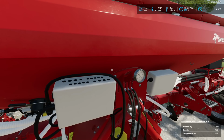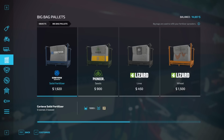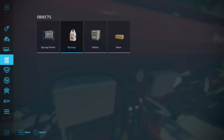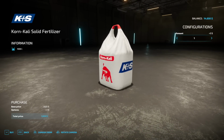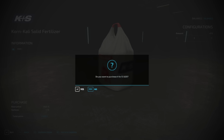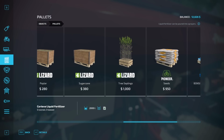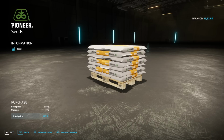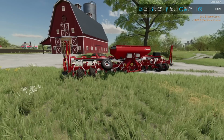How full? Okay, so that definitely needs more seed. And okay, let me do that. Let me buy seed and fertilizer. Solid fertilizer, 1920. Okay, well, hold on. Let's see. 1820. Well, that's cheaper. I'm going to do the cheaper 1820 here. We'll buy 1 bag of those. And then I needed seed as well. I want to go ahead and just buy a pallet of seed, 950. Okay, so we got planting stuff taken care of here. We know we don't have to worry about that.